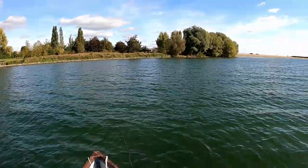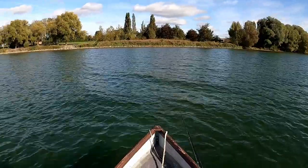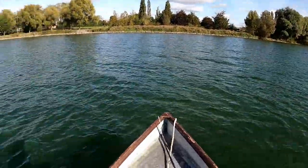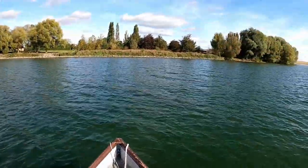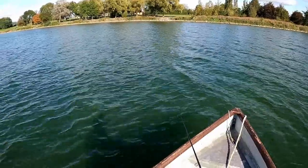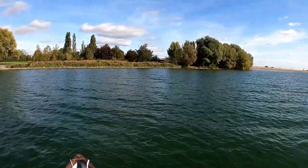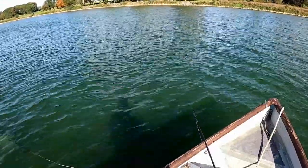When I was here 6 weeks ago, every time I brought my anchor up over there, it was absolutely riddled with killer shrimp, and I mean riddled. So I intend to fish the killer shrimp. I will try my lures down there as well, because I've just got a feeling with those weed beds, some nice weed beds down there, that's prime fishy territory.